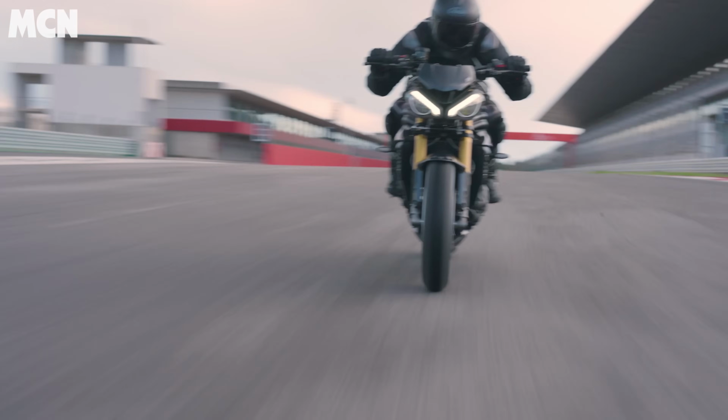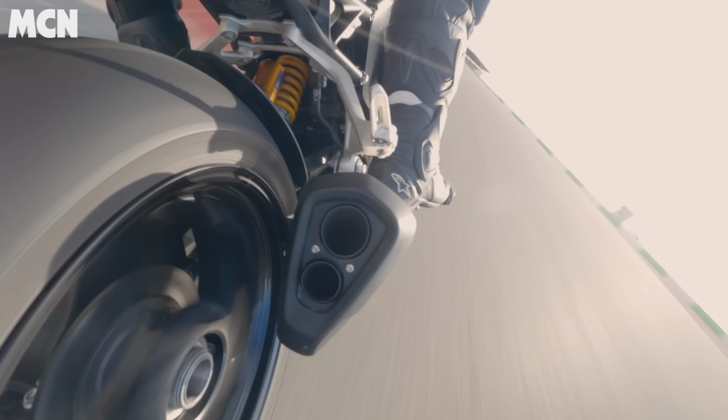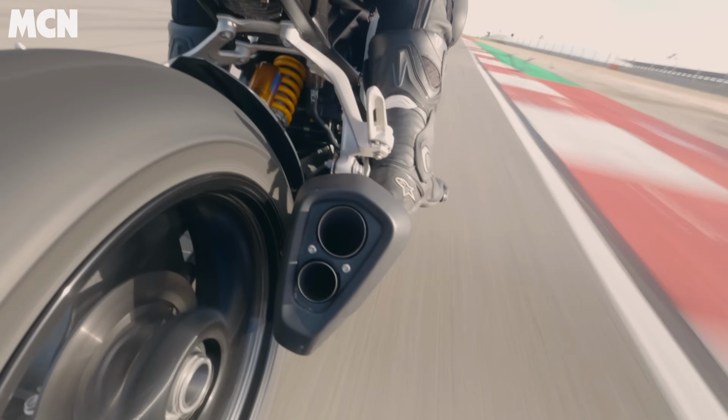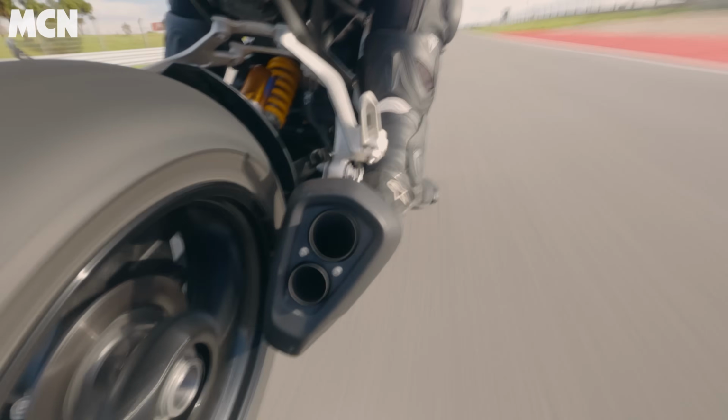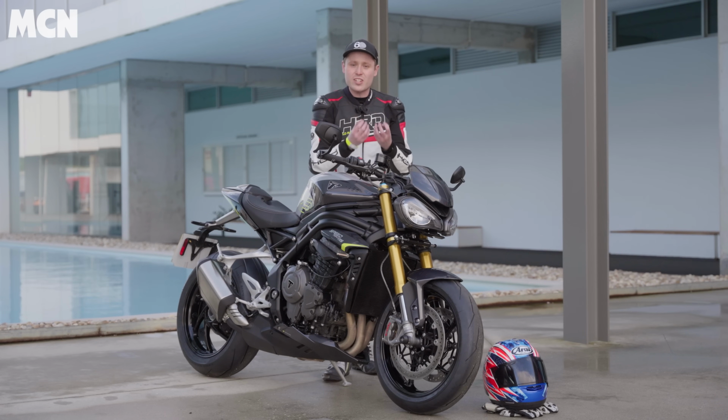The production noise on this is addictive. It's velvety, it's warm, it's delicious. It's so nice, it's so distinctive. That triple sort of purr. It's not screaming like a 4-cylinder. It's not sort of rattly or gravelly like a V-twin. It's its own distinct sound, and I think it's probably the best triple sound on the market.